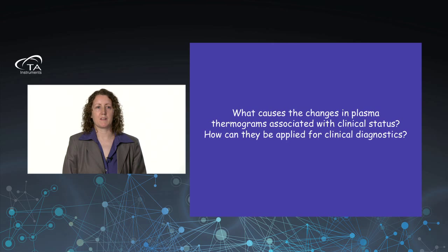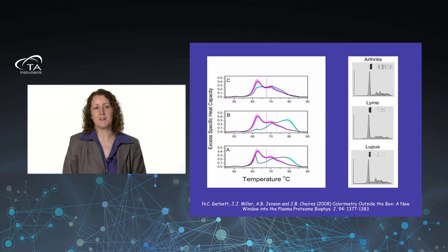So really, the utility has been clearly demonstrated, but the most important question is really what causes the changes in the plasma thermogram, and also how can they be applied. So here I return to my initial slide again. You can see quite clearly that we saw this discrimination in profiles. But the first question was, why do we think these changes are occurring?